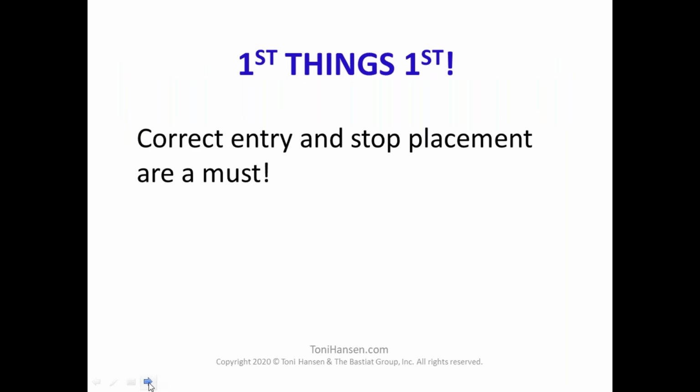First of all, a correct entry and stop placement is a must. If we do not have that in place to begin with, we're going to be in trouble. How many of you get into a trade, start to get some gains, and then move your stop to break even because you don't want to give those gains back? A couple of you are using those break even stop levels. I know, psychologically, it makes a lot of sense. It's really hard to see your gains come back and go against you.